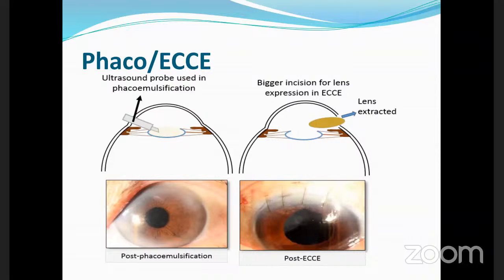So this is the post-op picture. The previous, regular extracapsular cataract surgery, in which you used to put the suture, and nowadays it's such a beautiful eye that you'll get a round reacting pupil with the incision. At times you can't even make out where the incision is.